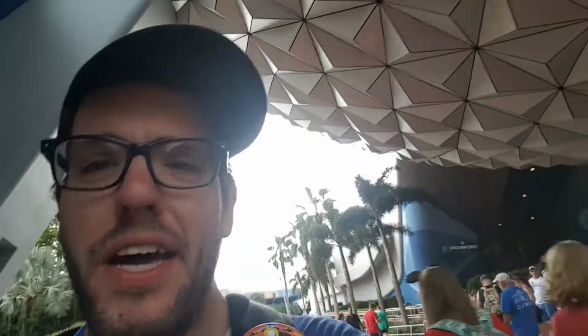I'm about to walk onto the big old Spaceship Earth ball, which looks like it has a line of some sort. I could get on it, but I don't really want to. But that has been my day here at EPCOT. The rain might be getting me out of here. It is storming like nobody's business. I keep hearing thunder, keep hearing lightning. See, told you I was about to walk under the ball. But that's it. I am headed out, obviously.